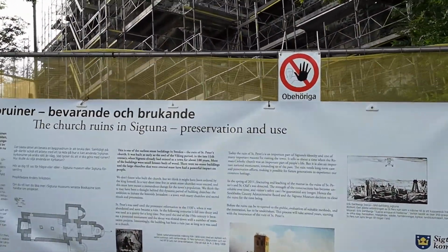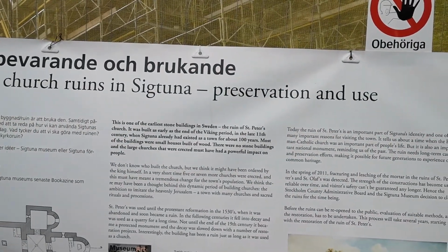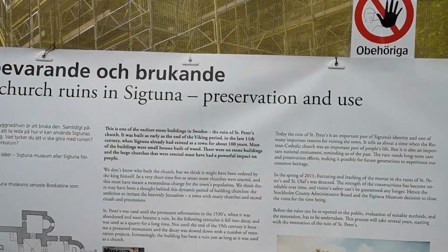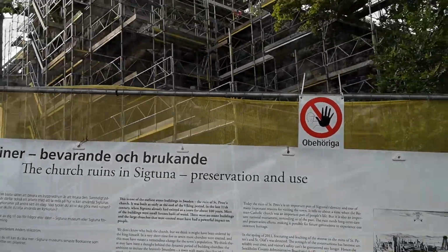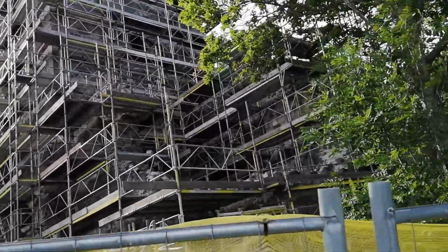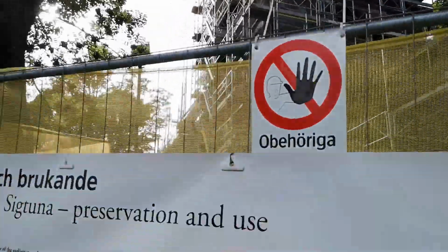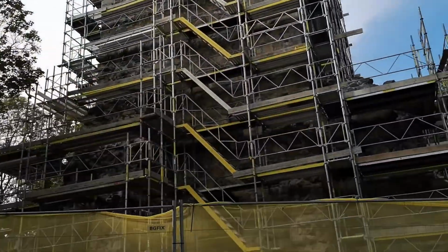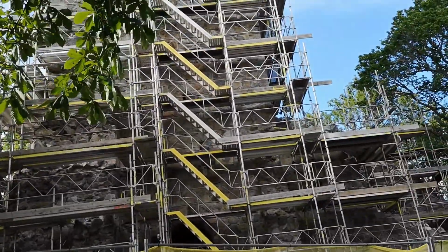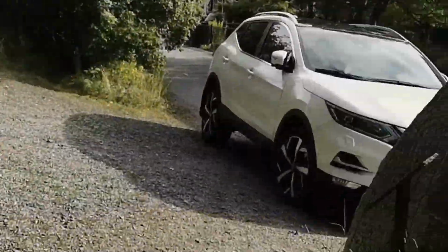Alright, we reached our first church ruin. This is St. Peter's Church. It was built as early as the end of the Viking period in the late 11th century. It's one of the earliest stone buildings in Sweden. It's really quite amazing. Oh, here we are.